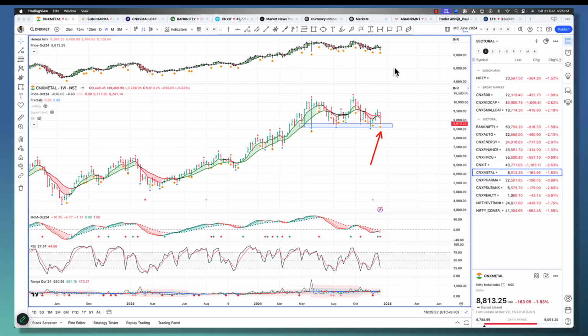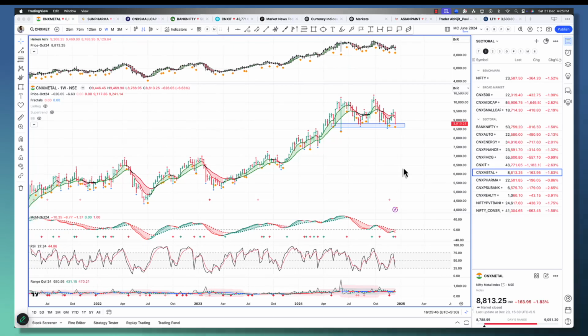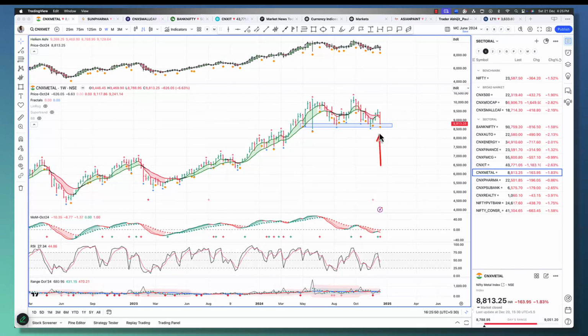Choppy Heiken-Ashi readings, you can clearly see it has created a range for itself, back to the lower border of the range. Do we get a breakdown? So possibility is high looking at the market momentum and selling sentiment. Keep an eye on most of the metal stocks. So I will reiterate one more thing. Try not to trade breakdowns, please. If you find a pocket of weakness, try and go short on the rise.